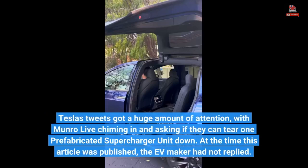Tesla's tweets got a huge amount of attention, with Monroe Live chiming in and asking if they can tear one prefabricated supercharger unit down. At the time this article was published, the EV maker had not replied.